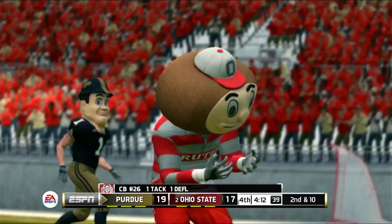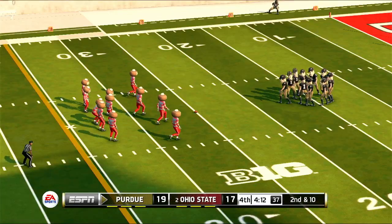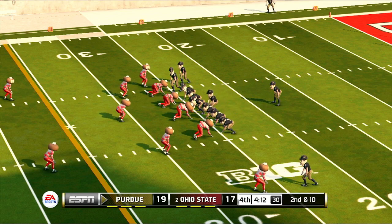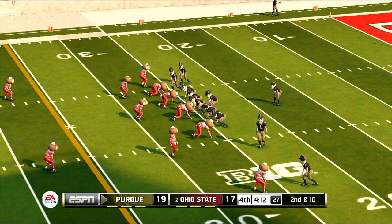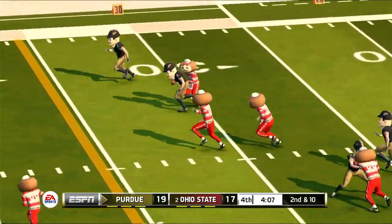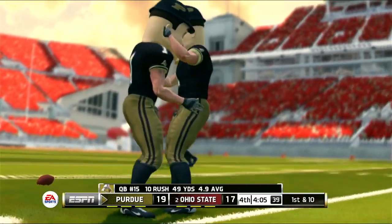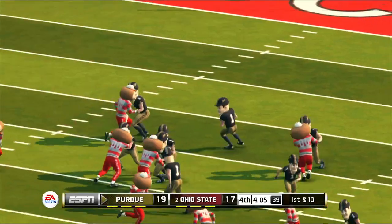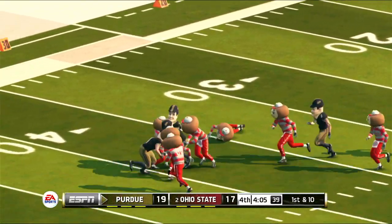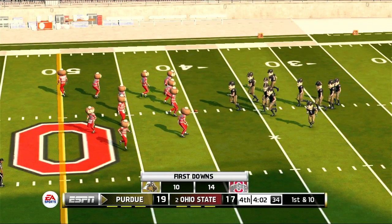Fires to his tight end, nothing doing. Second and 10. Ball on the 25. He's scrambling. And he's taken down right around the 40. That's good for a gain of 15 yards. That makes it first and 10. First down, 10 to go. Ball on the 40.